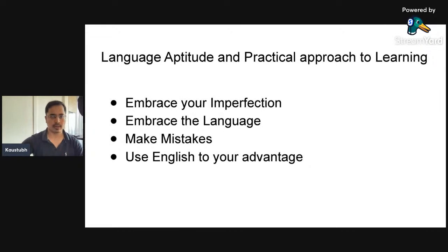You start at a basic point, when somebody says breathe, as simple as that. And then somebody says, okay, stretch your arm. So you start like that. But there is always scope for improvement. You practice. So language is like that. You cannot expect perfection at any point of time.